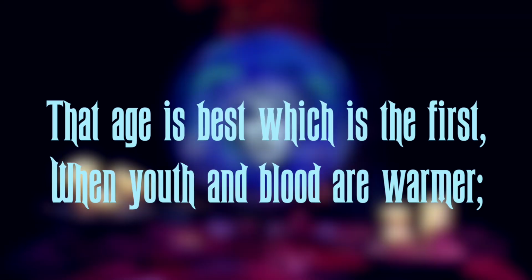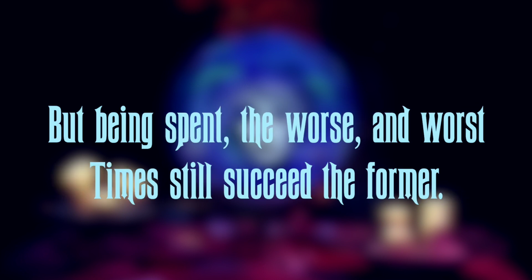That age is best which is the first, when youth and blood are warmer, but being spent the worse, and worse times still succeed the former.